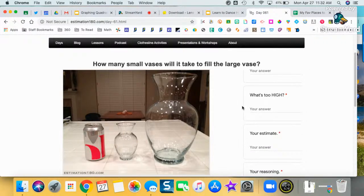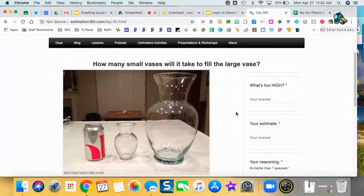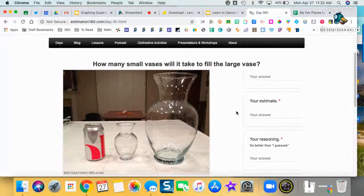What Andrew Stadel started doing was adding a guess that's too low and a guess that's too high, and trying to narrow that gap. You're trying to get them to think of a number line: what's the number that's too high over here, and what's the number that's too low over here. We want to get that gap narrowed a little bit, to get them to work with the numbers more. They have an estimate, and then they have to put in the reasoning. This is a way to really get the kids thinking about math.